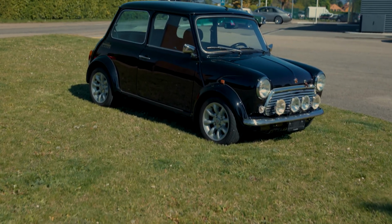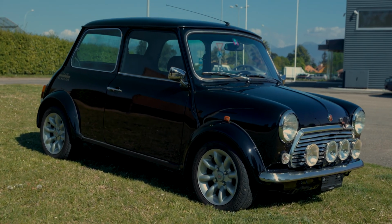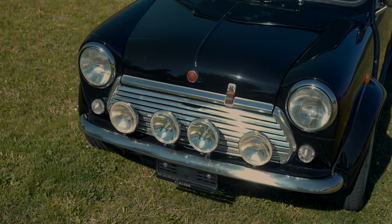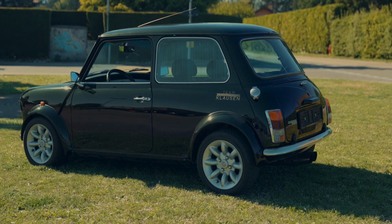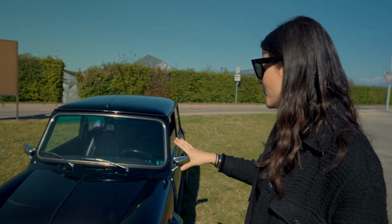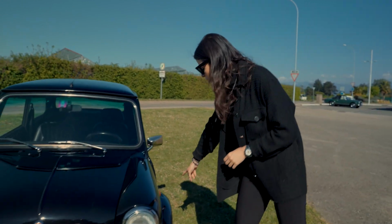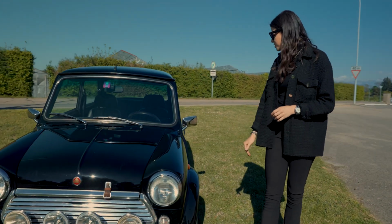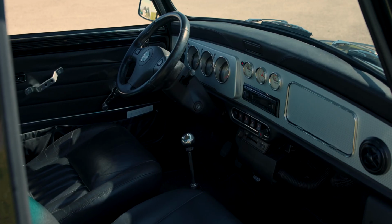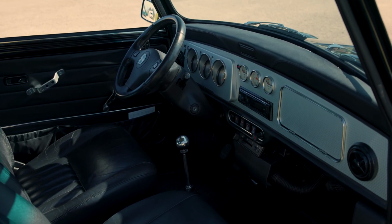The look of the car is more or less the same as the first ones, which are from the end of the 50s. The Minis that you can find now are totally different. You like it or you don't like it, whatever you feel about it, I prefer the old ones. It's the Cooper S, that's why the wings are a little bit larger than the normal ones. From my side, the car is more or less as it was made in the 90s.